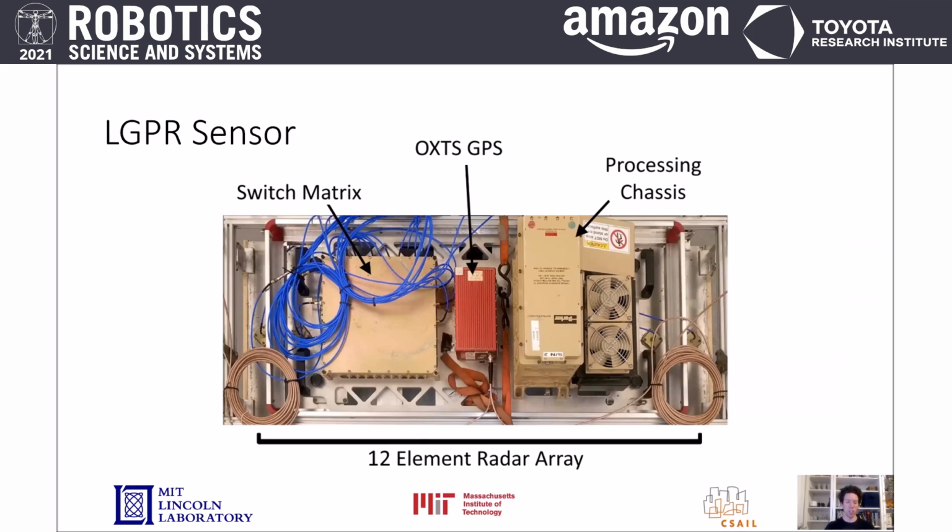Now this is the LGPR sensor. Across the bottom there are 12 radar elements, and their signals are collected in the switch matrix. They are then sent to the processing chassis where they get compiled into LGPR scans. The GPS is used to label each scan with the geographic coordinates where that scan was recorded.